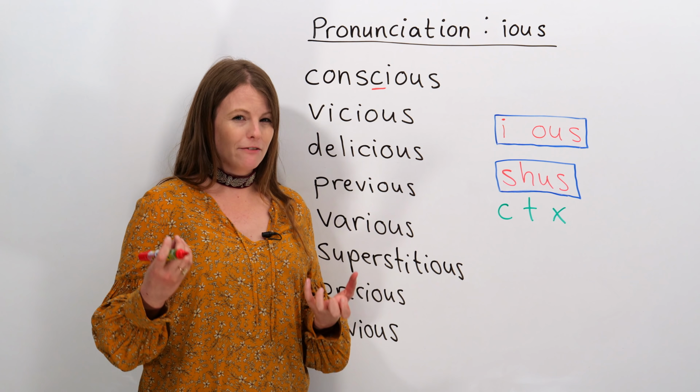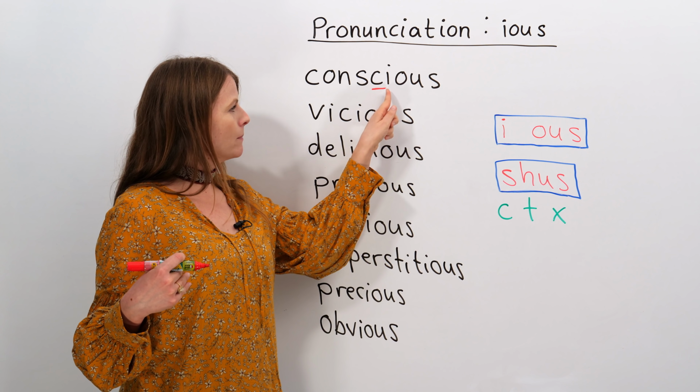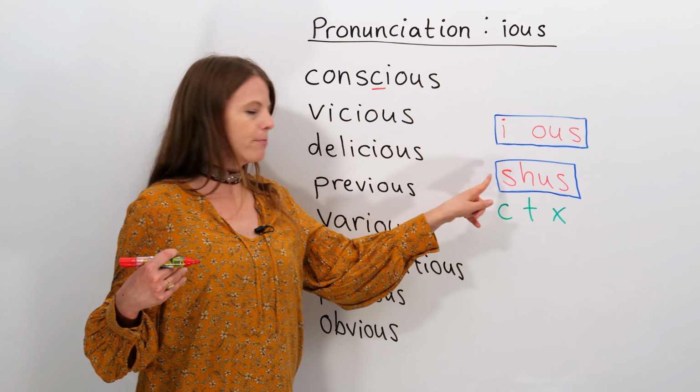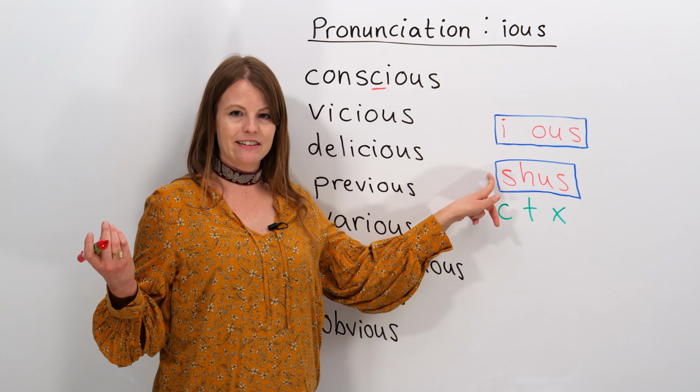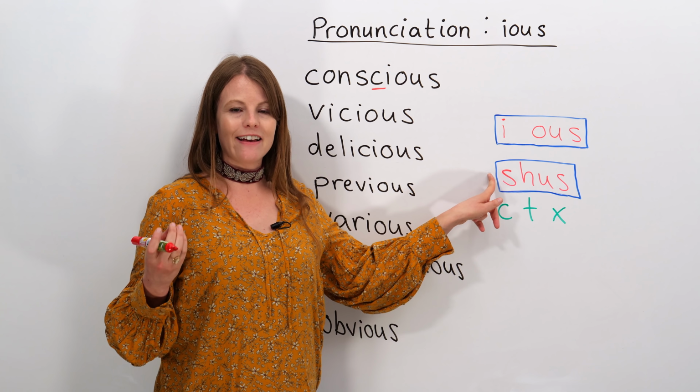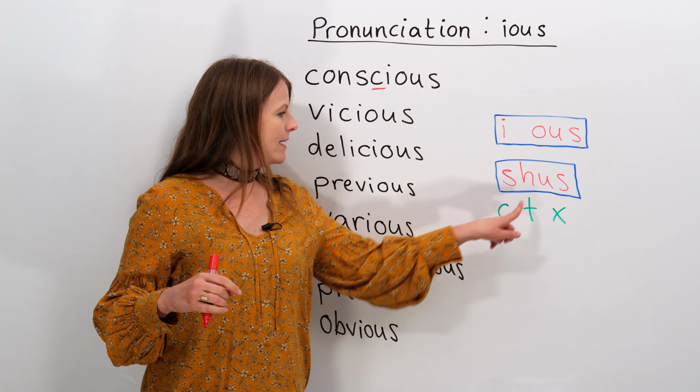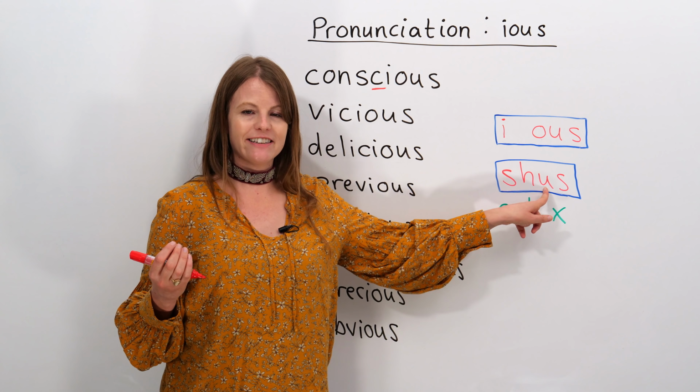How do we pronounce the ious? Well, our first question is, what comes before ious? If there's a C, a T, or an X, we pronounce it like "shus." If it's a different letter, we pronounce it like "eus." So how do you think we pronounce it? Well, you see that there's a C, so that means we pronounce it like "shus." So the C-I-O-U-S has a sh sound, like you're telling someone to be quiet, sh. And then we have a short U sound, "shus," and an S at the end. So let's say this one together.